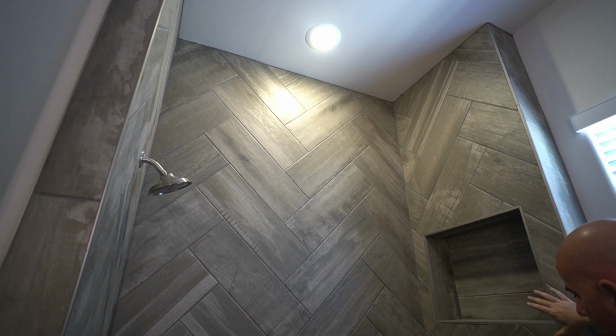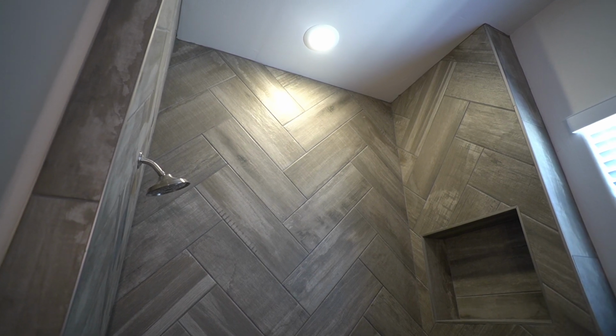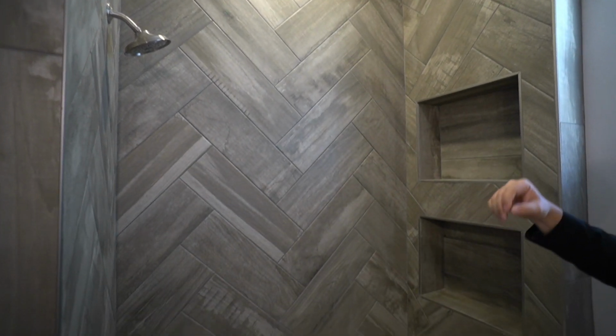You got wet, deep nichos, cast iron tub, Delta faucets, large shower head. You can shower at nighttime. There's always an LED light above the showers and tubs. Monarch's got you covered. Beautiful.